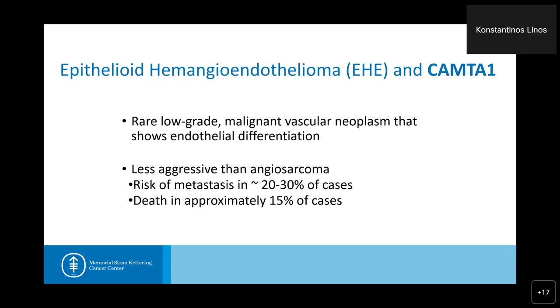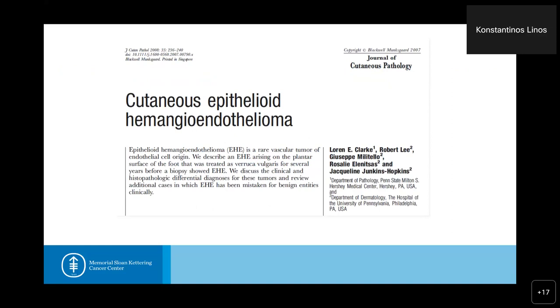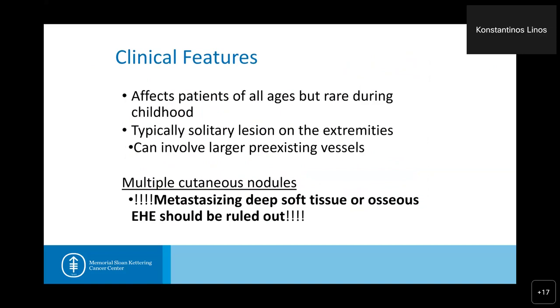Now, it depends on the anatomic location. If you have an epithelioid hemangioendothelioma that is purely on the skin, it behaves less aggressively compared to an epithelioid hemangioendothelioma in the lung or in the liver, which are common locations. But of course, I'm a dermatopathologist as well, and you can see a cutaneous epithelioid hemangioendothelioma. It's very well described and affects patients of all ages, but it's rare to see in children. And usually, it's a solitary lesion. It's one bump. But it can involve larger pre-existing vessels.